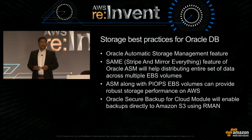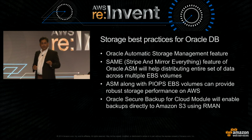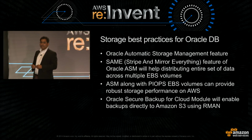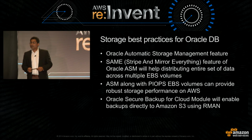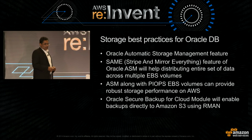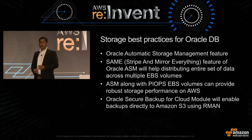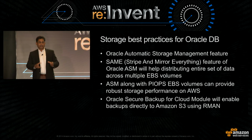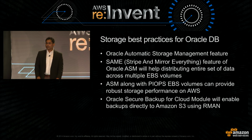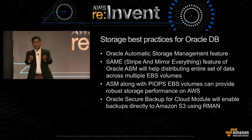It's an Oracle product, designed specifically for the Oracle database. So there are some great benefits we can get, especially when looking at how we want to configure storage for the Amazon Web Services platform specifically. The second bullet here talks about striping and mirroring. What I mean by that is, say your database requires 500 gigs. For a simplistic example, you give one 500 gig EBS storage to it. With ASM, you can now give two 500 gig EBS storage volumes to it and ask ASM to mirror it.